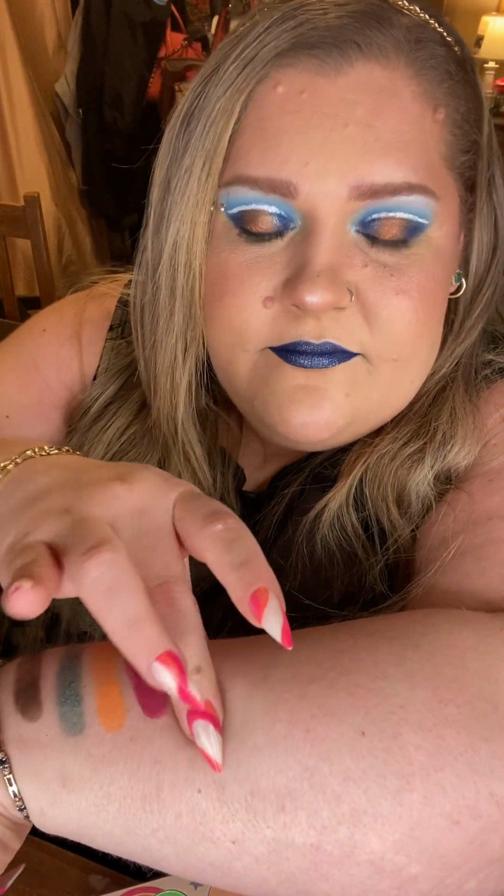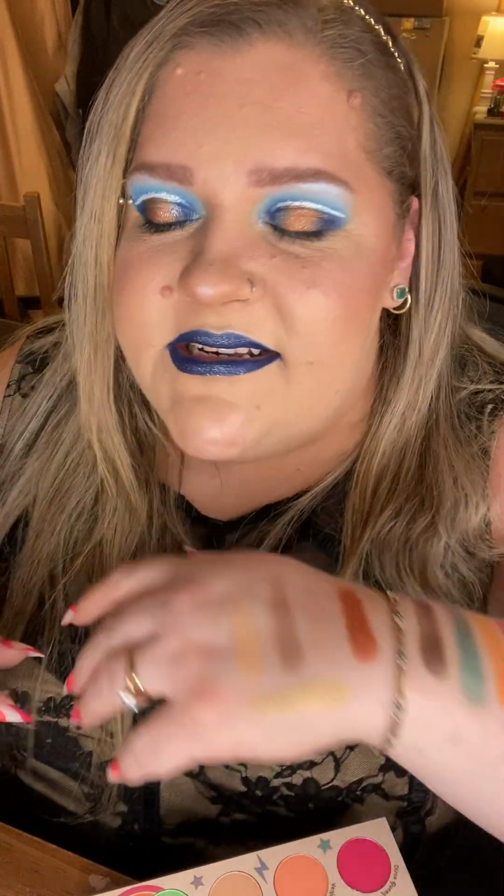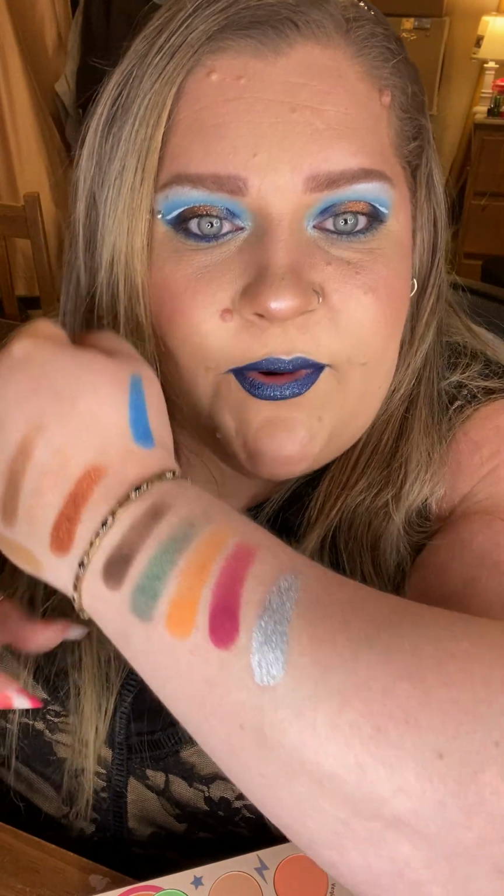Oh my goodness gracious. I hadn't even touched this yet. My heart literally double stepped. I am always on the hunt for a melted metal silver. It's one of the hardest shades to find, in my opinion. I have the hardest time finding a true silver eyeshadow. A lot of times they lean super taupey or kind of brassy, but this is straight up silver. I cannot get over how incredibly beautiful that is.